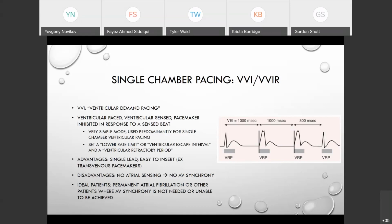Remember, you only have one lead, so there's nothing sitting up in the atrium to tell you, hey, the atria just went off, let's try to synchronize. You are just looking at the ventricle, and if the ventricle's too slow, you're going to deliver a ventricular beat. So the ideal patient here is somebody who has permanent atrial fibrillation or other patients where AV synchrony is not needed or is unable to be achieved. For example, somebody with atrial fibrillation has an atrial rate of 350. You don't want to try to AV synchronize to them because that's essentially ventricular fibrillation. It's going to be V pacing at 350. So these are the good patients. If you're thinking about a long-term pacemaker, they have AFib and tachy-brady syndrome, a VVI pacer would be an appropriate pacing mode.